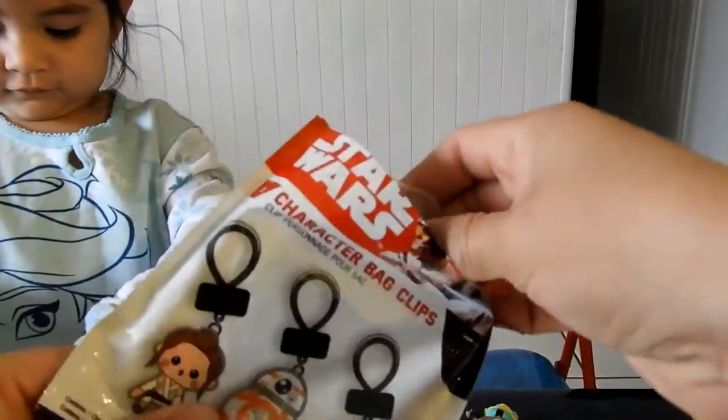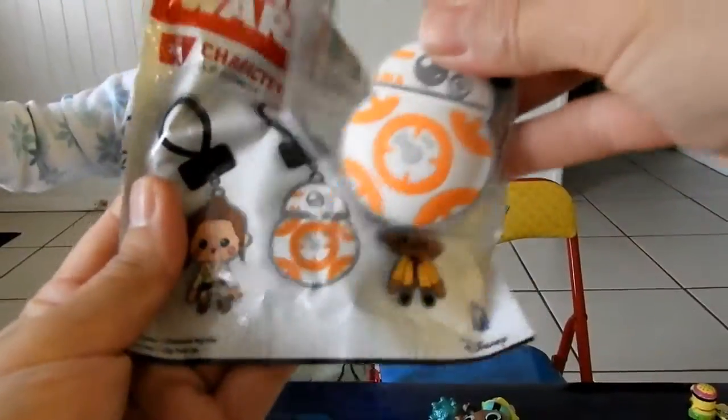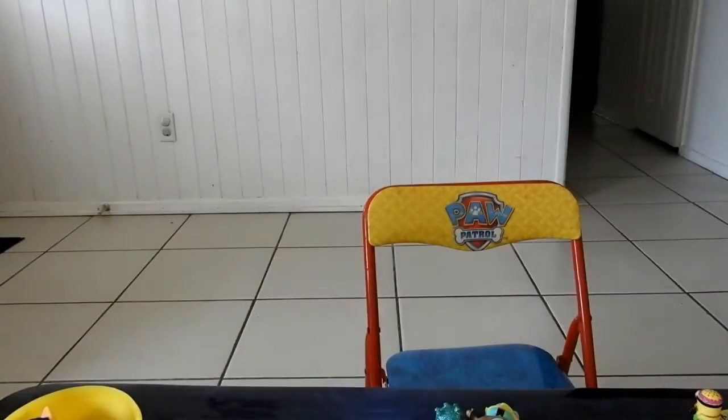Okay. We have the Star Wars one right here. And what did we get? Oh, yes. This is what we're going for, BB-8. And we got him. We were gunning for him. For your backpack. Oh, I want these. I actually want all three of these. But there's more to collect right here, you can see. But we wanted this one.